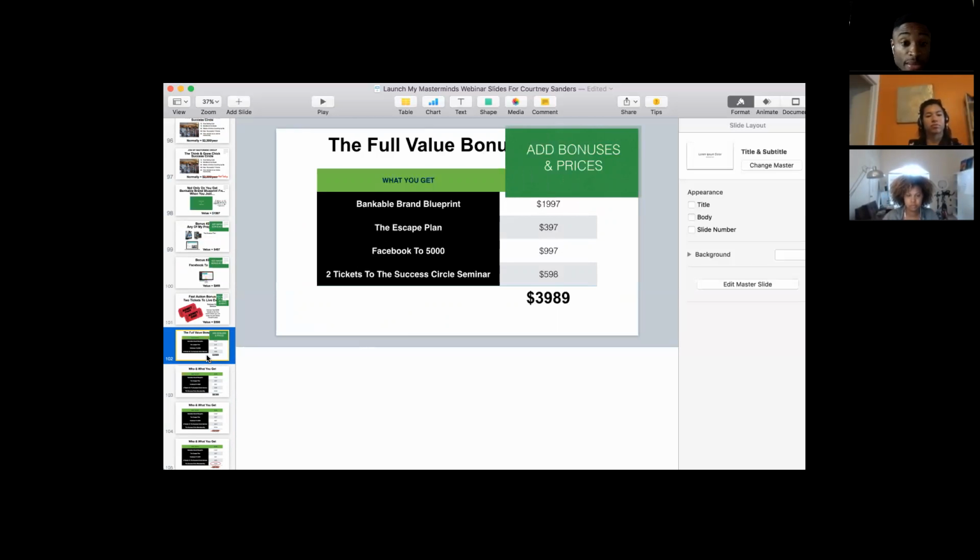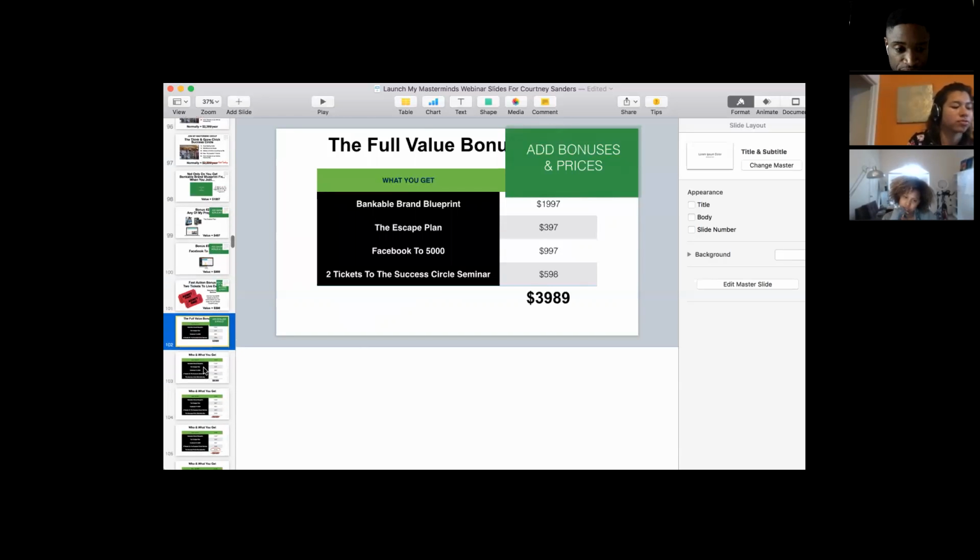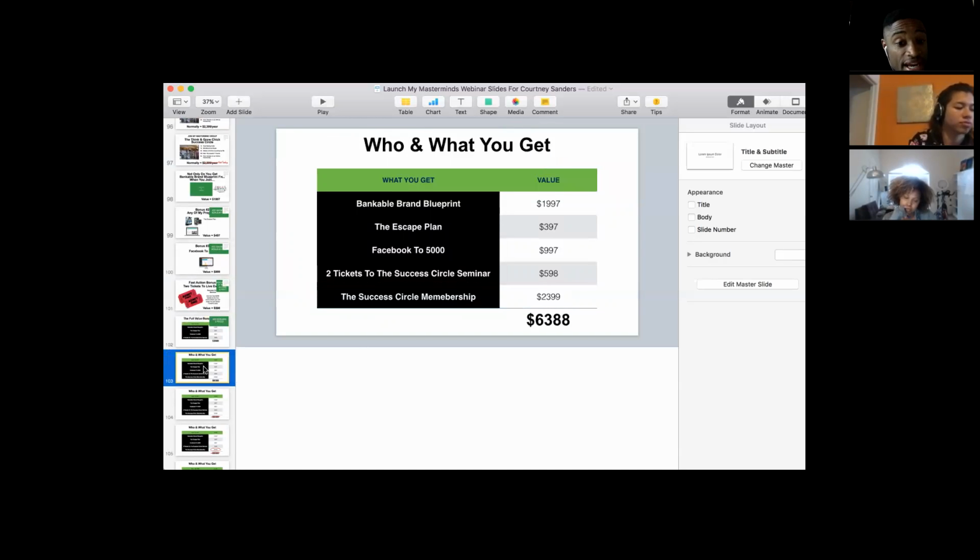Then from there, we show them the value of just the bonuses alone: Bankable Brand Blueprint, Escape Plan, Facebook to 5,000, and 2 tickets to the Success Circle seminar. The bonuses alone are worth $3,389, right? But then when you add in the Success Circle membership, which normally costs $2,399, that's a total value of $6,388. You will not be paying that. You will not be paying anywhere near that. All you have to do is join the Success Circle as a member, and you get access to everything that I just shared with you.